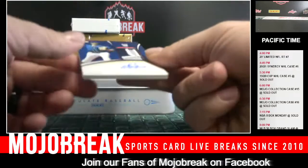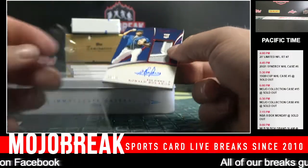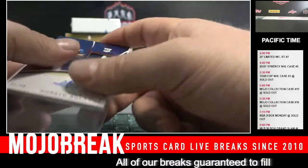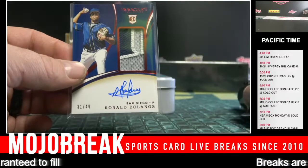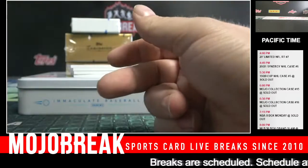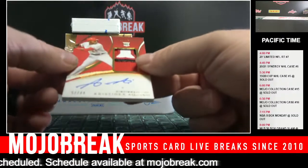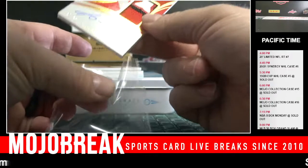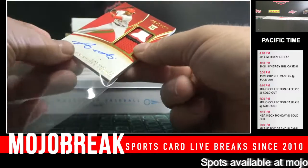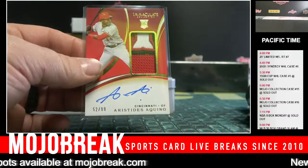Got a 31 out of 49, Ronald Bolanos. 31 out of 49, rookie patch auto, Padres. Got an Aristides Aquino rookie patch auto for the Reds. 52 out of 99. 52 out of 99, Reds.